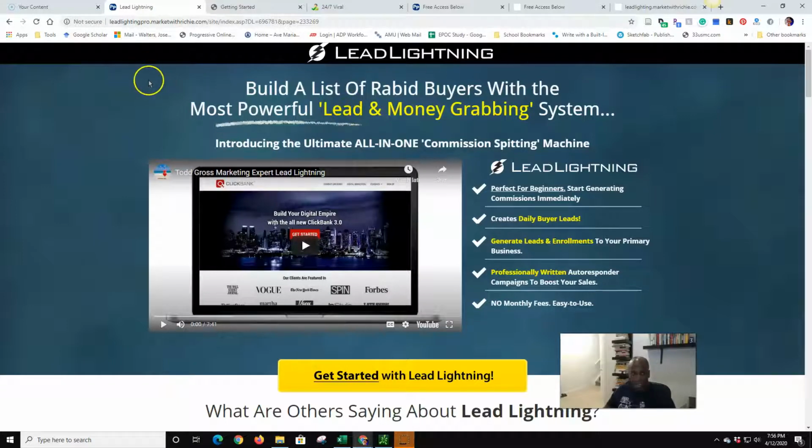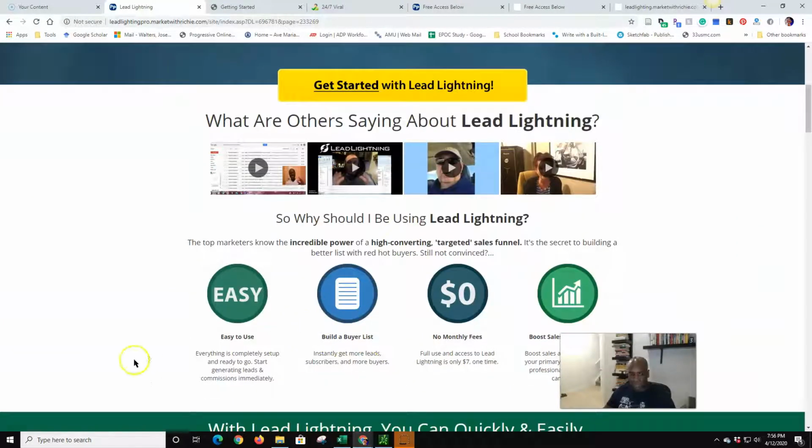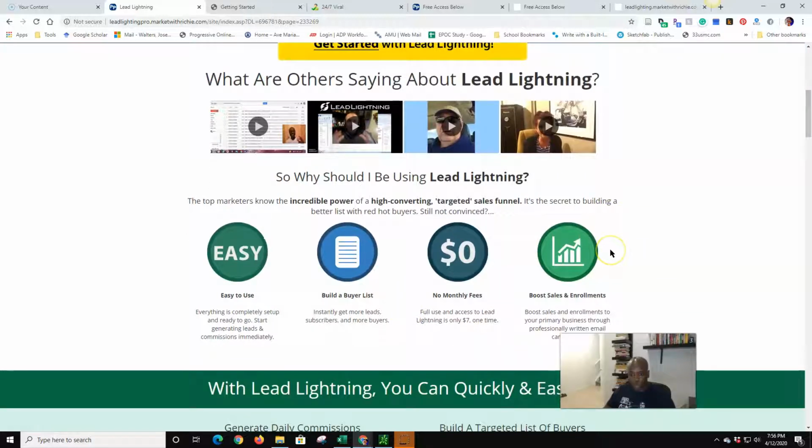So you can see, guys, this is the lead cap. It's the front end system for the Power Lead System. It's a $7 funnel. And like I said, I'm just going to take you through it. Like it says, easy to use, easy to build a list, no monthly fees, and helps boost sales and enrollment. You can see some great testimonials. It's my good friend James Fomba right here and some other people.